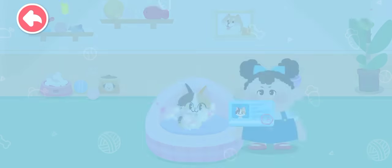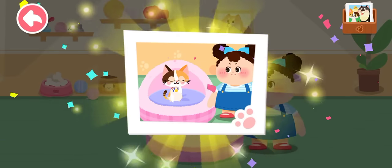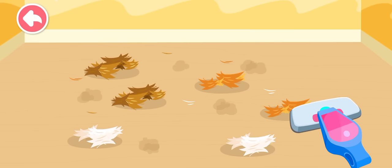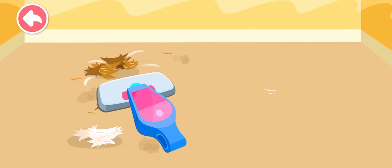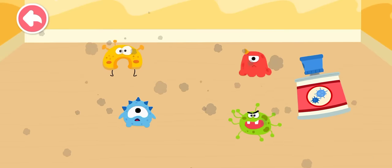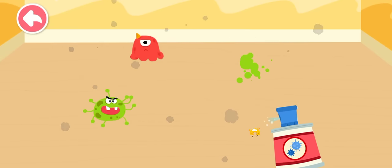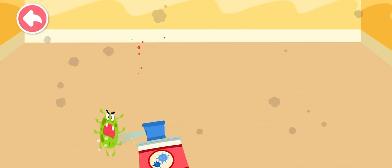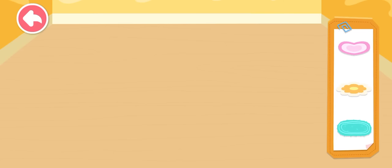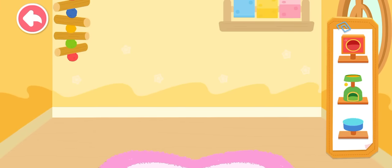Congratulations! You have become its owner. Please take good care of it. This pet has moved to a new house. Let's clean up its previous house. This house looks great! The next little animal will be happy to live in it.